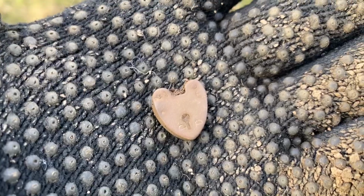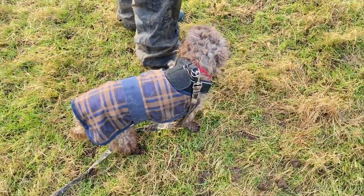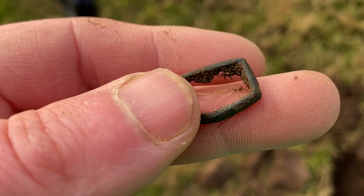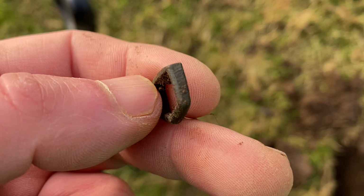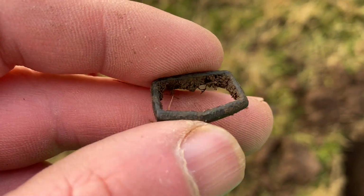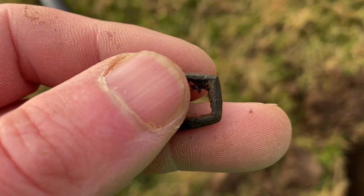Badger's walked over. He's got this little charm off a bracelet. Would have been gold gilded. Good start, mate. Not bad. First hole. Happy with that? Yeah. Good little trinket. So my signal, that's 66, 67. Part of a little buckle, but the pattern suggests age. Might have been something on the end of a leather strap in medieval times, or part of another metal plate that went with it.